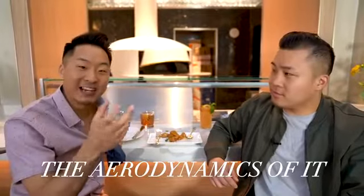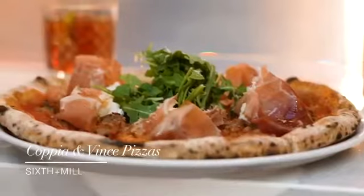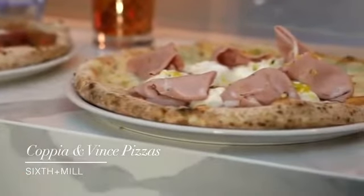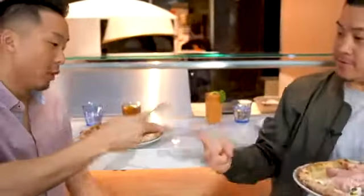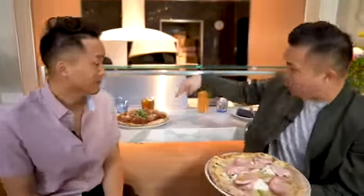The aerodynamics of it. We've got two different pizzas. Woo. You've got a Copia, AKA the meat lover's pizza. I've got a Bianca, AKA a white sauce pizza. But I feel like we got to do rock, paper, scissors, and then that person gets to pick. 1, 2, 3. 1, 2, 3. Ow! I picked that one, the Copia.